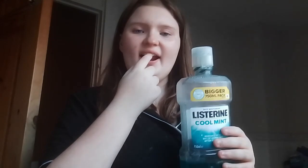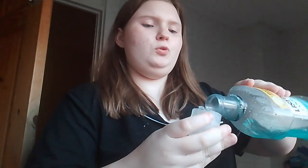Time to clean my teeth. Go, teeth, brush. Now onto mouthwash. I use this Listerine one. You guys know the drill. That just kills any more bacteria and makes you smell nice.